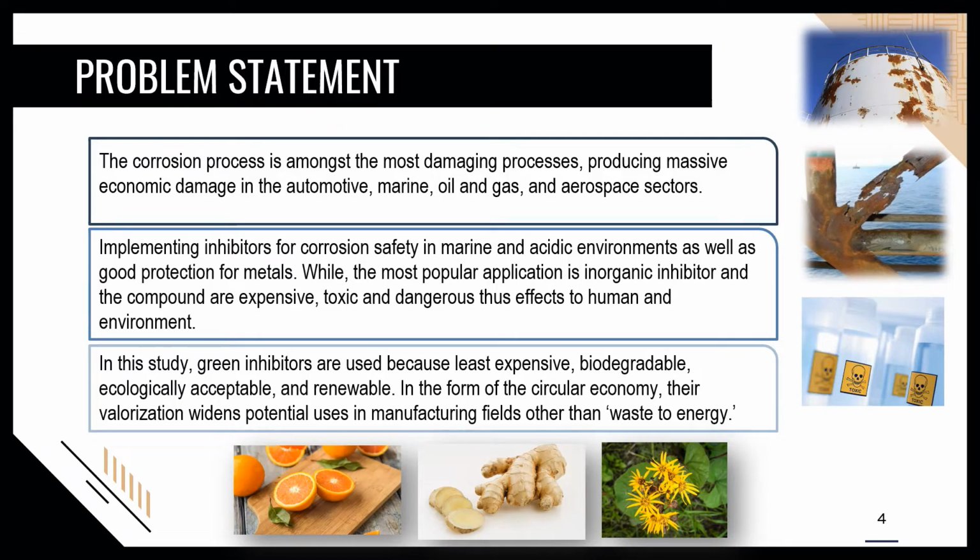In this study, green inhibitors are used because they are less expensive, biodegradable, ecologically acceptable, and renewable. In the form of the circular economy, their valorization widens potential use in the manufacturing field other than waste to energy.